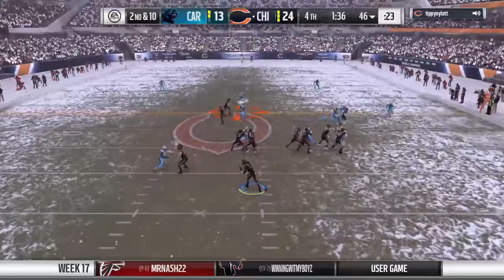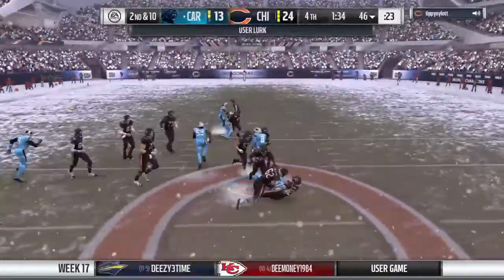That one looks like he'll throw here. And intercepted. Maybe the turning point they need.